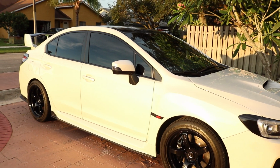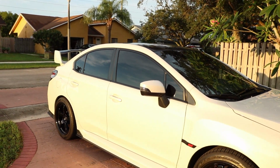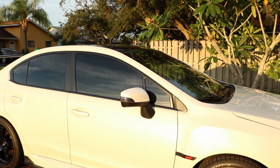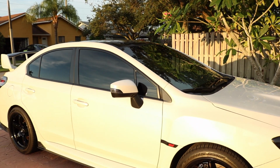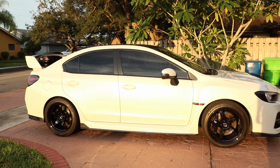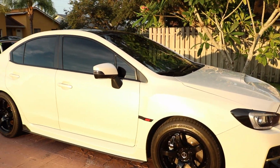So number 3 on the list for me would be the tints. Now, you can get some dark tints like I have here, or you can go with that fishbowl look. But even if you go with the fishbowl look, I still recommend getting some tints, because you really don't want those UV rays getting in the car, damaging your interior. It also makes the car hot inside, so I just like the way tints make it look.